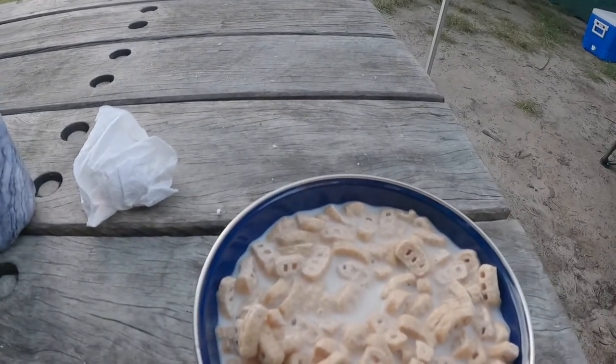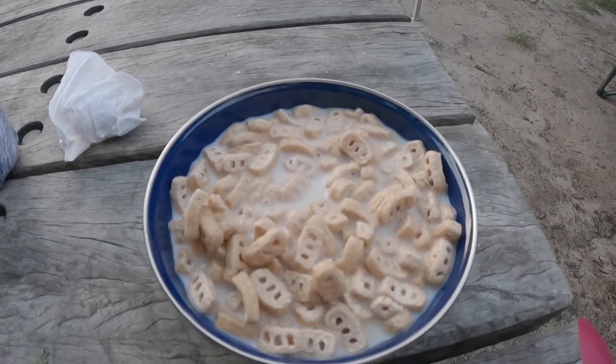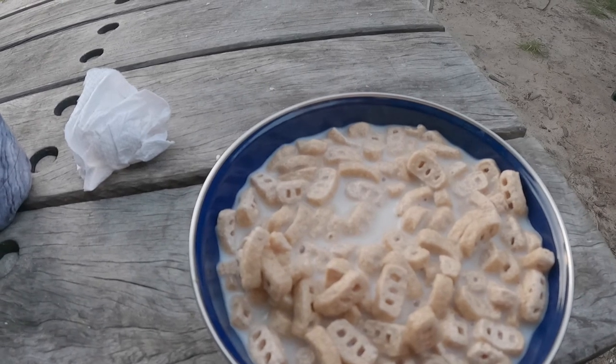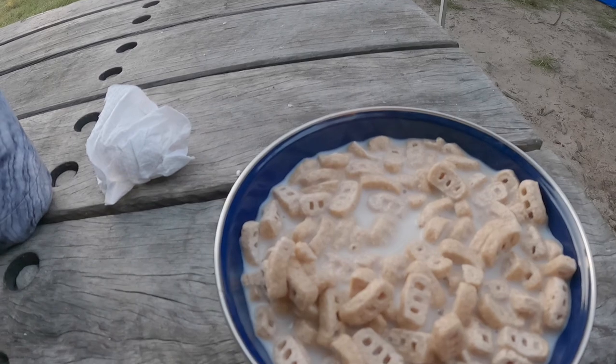Alright guys, it's the next morning now, day 2. My friend has arrived and we've set up the campsite completely, so we're gonna go check out the trail that I was on before and try to lift some rocks and see if we can get some queens. We'll see you there.